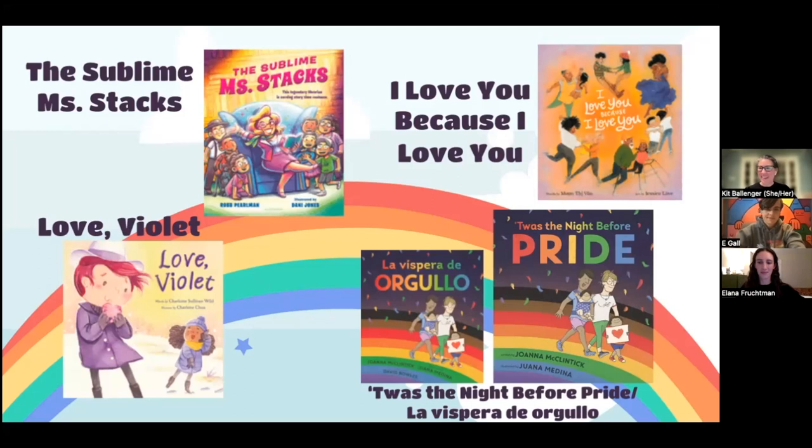All right. I'm going to keep going with some book talking for you then. Some additional titles you might want to add to your list if they're not already in your classroom. The Sublime Miss Stacks by Rob Perlman, illustrated by Danny Jones. And this book is from Bloomsbury.